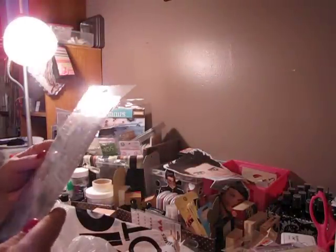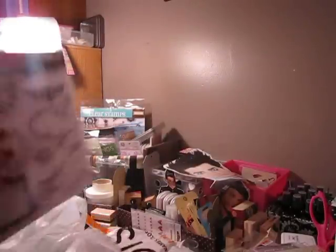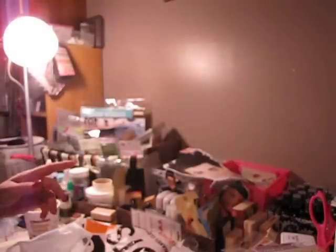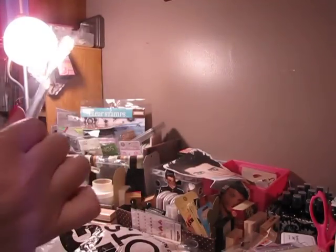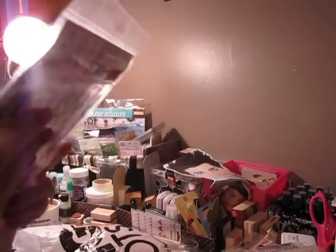This is like kids' paper. See how it has the lines? Letters, like when they're first learning to write. This one is my favorite. This is the corset one. All the different corsets. And the tape. The measuring tape. The buttons. Look at that corset. That's really cool. It says ATC.